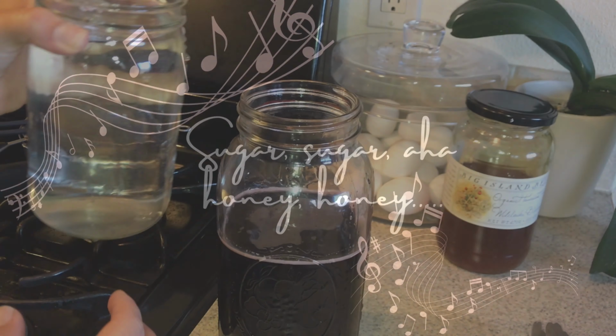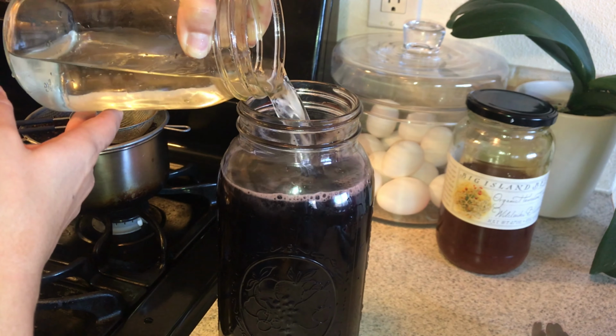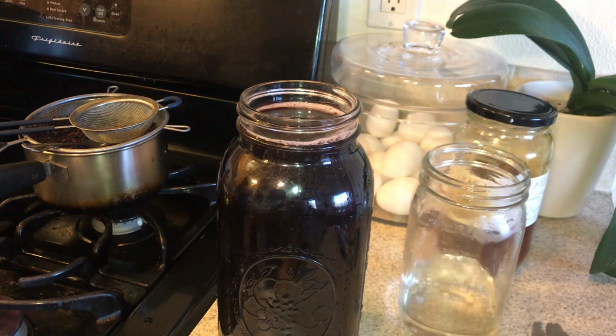Honey. Okay, so I added a little bit more honey and about a quarter cup of sugar because the kids said it was disgusting. And I'm also topping it off with water because it is still concentrated. And it's disgusting, once again.